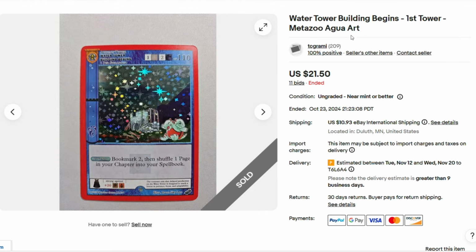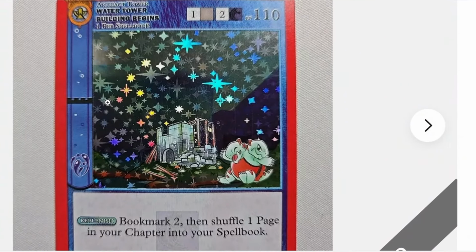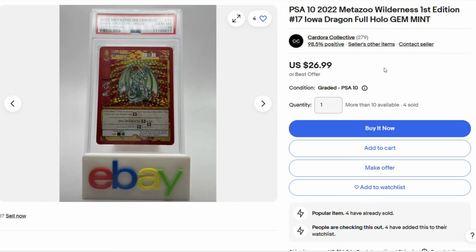And here's another one, Building Begins. This is from the Water Tower. Only $21.50. I'd say these are pretty sweet pickups. Hey, this isn't Cryptid Camp, but this is Bailey Cardova Collective. And I can't lie, these are actually not bad deals for the PSA 10s you're about to see.